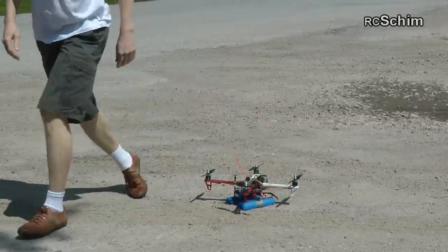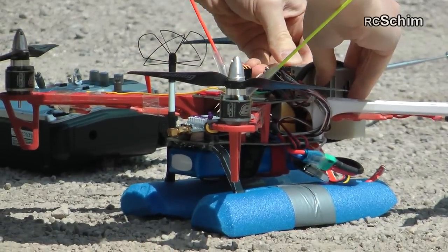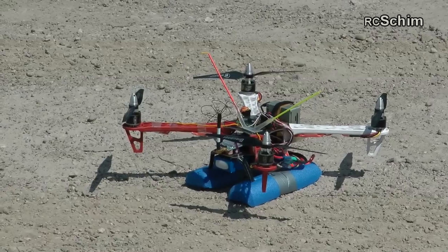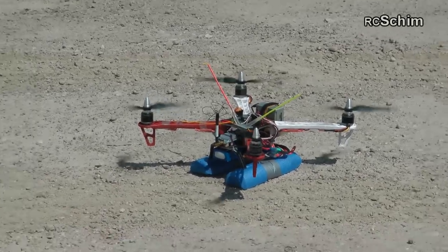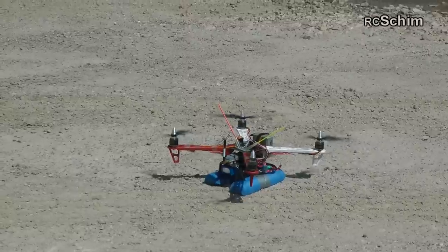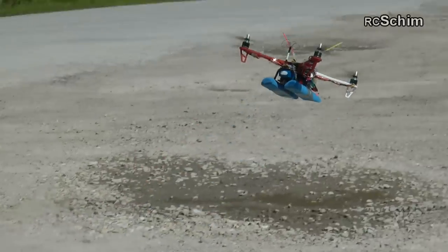Hello, thanks for joining me on this flight up to the Mittagsstein, to the summit of the Mittagsstein, which is about 1300 meters. Once again, I'll fly with my KK2 quadcopter.